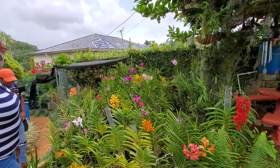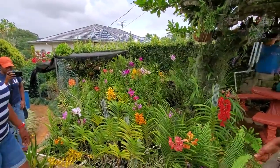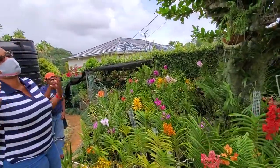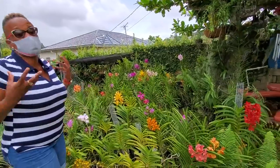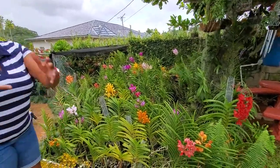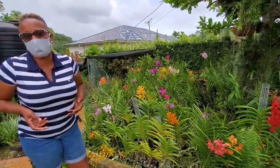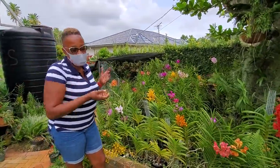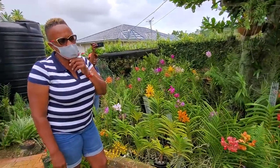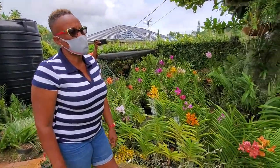But I tell you, this is where I am, in the cool, cool hills of Manchester. It's cool because we are feeling the effects of it right now. It's extremely cool. I don't know if it's extremely, but you will say that because you're used to it. For us coming from the hot climate, it's extremely cool. And we love it. And believe me, I love it too.